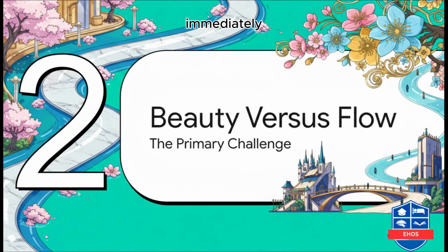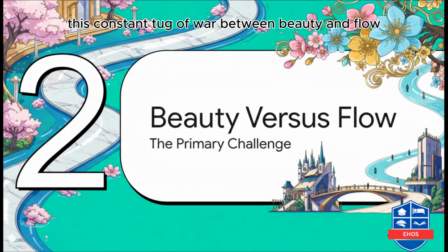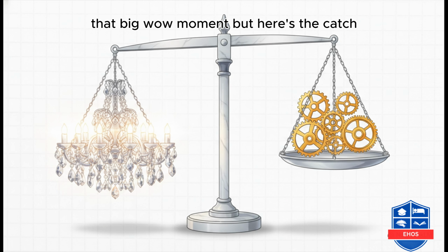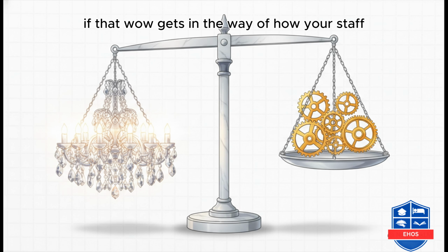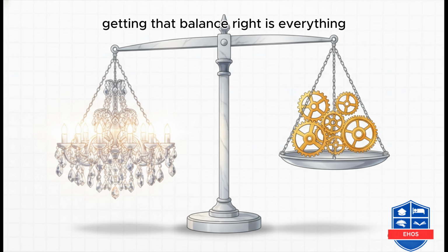Okay, so this brief immediately forces us to confront the biggest challenge in all of hotel design, this constant tug-of-war between beauty and flow. Look, every developer wants a space that just makes your jaw drop, right? That big wow moment. But here's the catch. If that wow gets in the way of how your staff actually do their jobs, you've just built yourself a permanent and very expensive problem. Getting that balance right is everything.